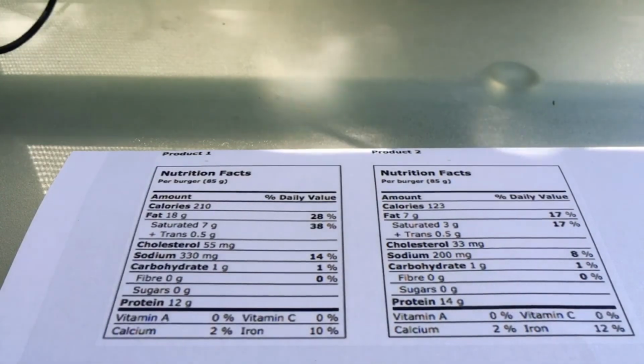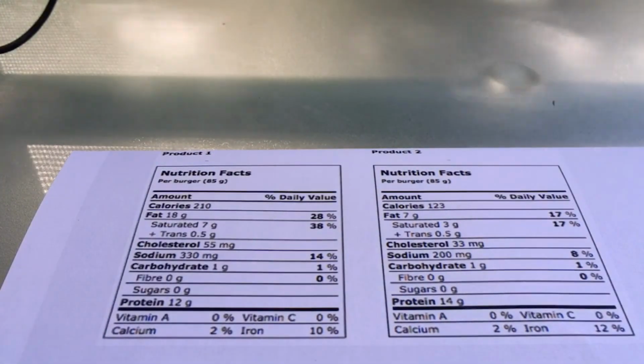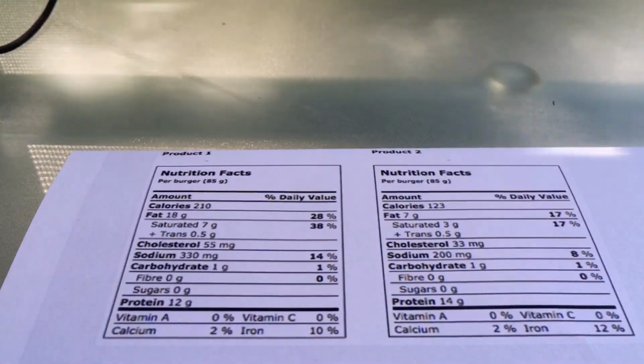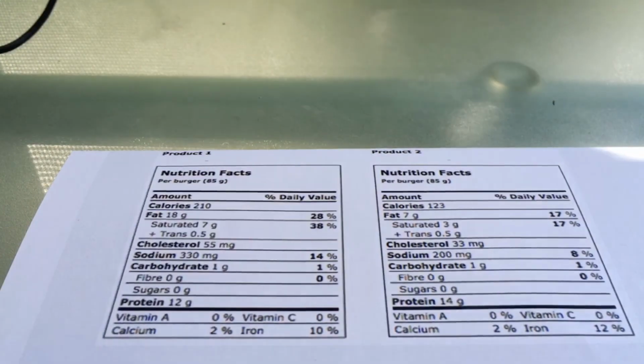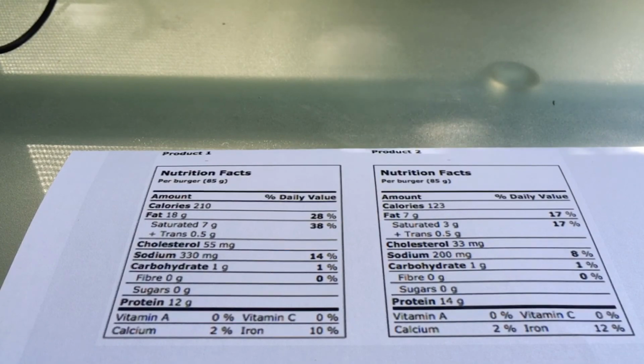And that is because the fat is a huge one. Product 1 has a lot more saturated and trans fat compared to product 2. Another big thing is the sodium. Neither one of them has sugars. Product 2 also has a little bit more protein and a little bit more iron. It's not substantial, but it is a better option.